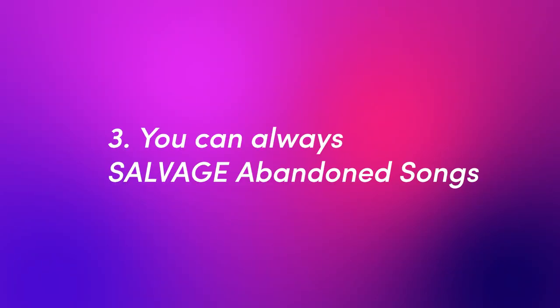You know, even with all of these tips, all of these techniques that I'm giving you, there are still the inevitable songs that just don't work, songs that you abandon. But that leads me to tip number three, which is abandoned songs aren't lost causes. Just because you haven't finished a specific song doesn't mean you can't take parts of it and use it in another song that you're working on now.